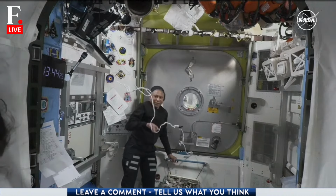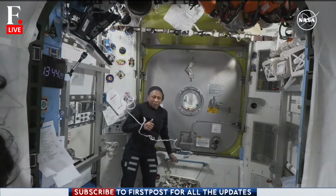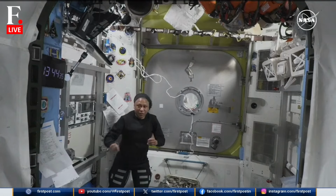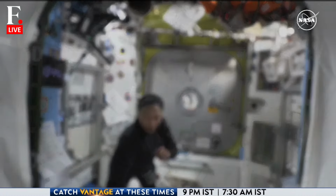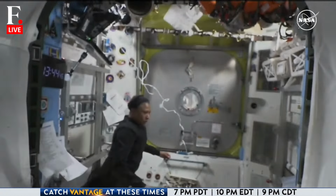The repressurization of the crew lock on the International Space Station is continuing to take place. It is now at about 13.2 pounds per square inch as it approaches that 14.7 PSI mark before they can open the hatches between the crew lock and the equipment lock to bring NASA astronauts Tracy Dyson and Mike Barratt back in and start removing their suits.